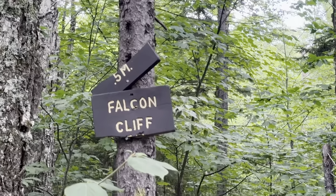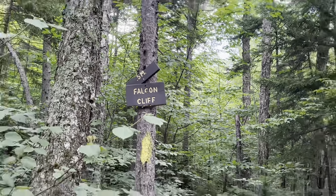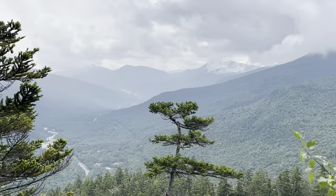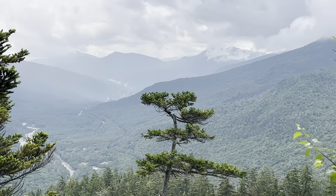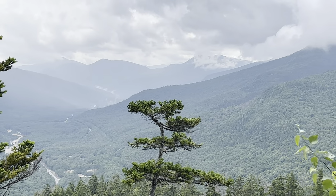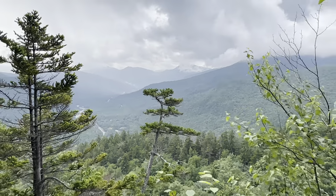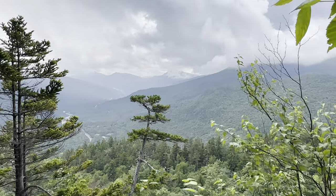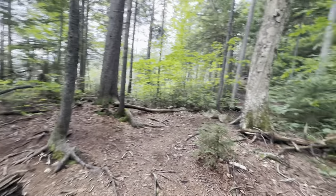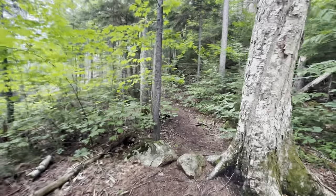All right, Falcon Cliff is this way. We're not sure if that's 0.5 miles or 0.5 meters, but FarOut says it's only 0.2. So I think we're gonna do it. All right, made it to Falcon Cliff. Look at that. Although the clouds are coming in. All right. Made it back from the Falcon Cliff and back onto the waterfall.